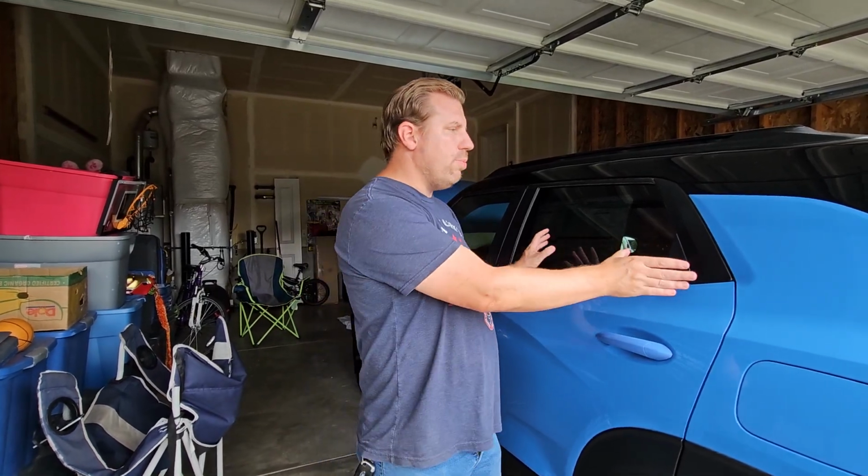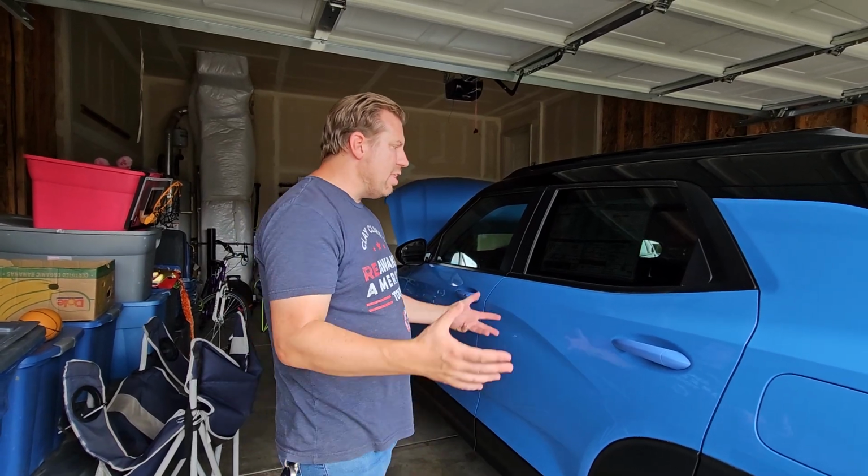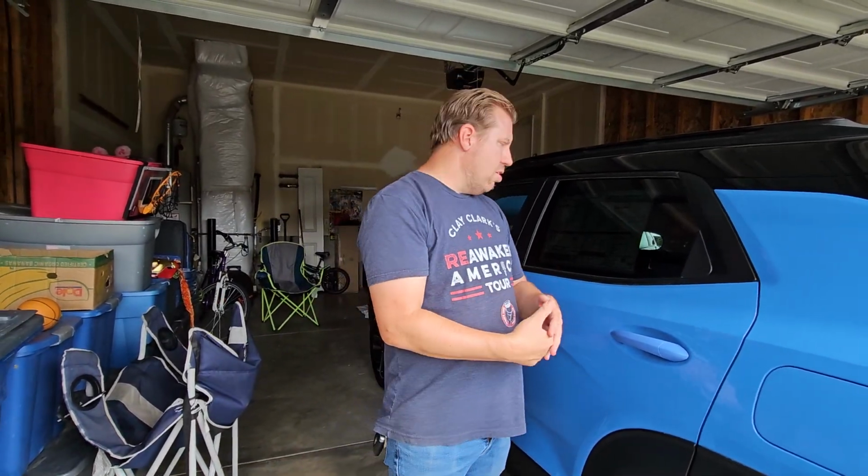If you have any questions or comments, maybe you own one of these Trailblazers. I think they've been in production for at least a couple years now. Again, this particular vehicle is made in Korea. The engine's made in Korea, and along with the Trax. The Trax is made in Korea as well, the new Trax.